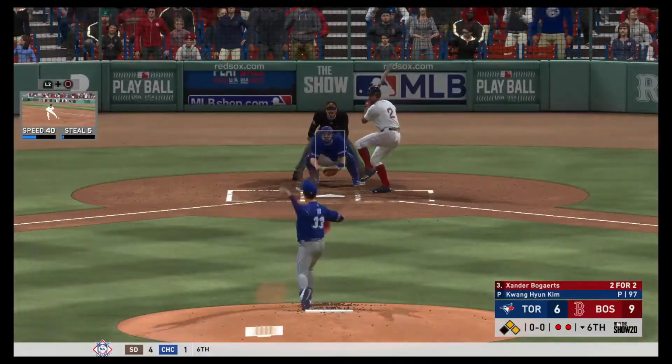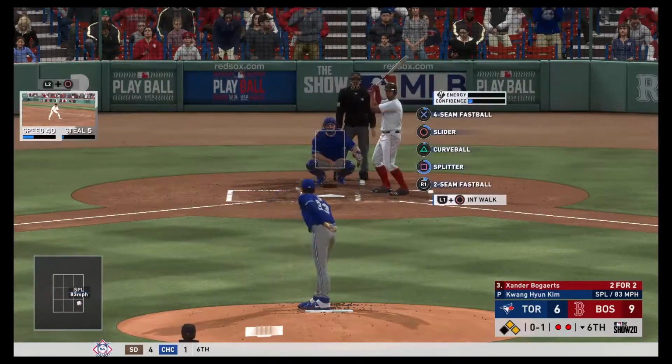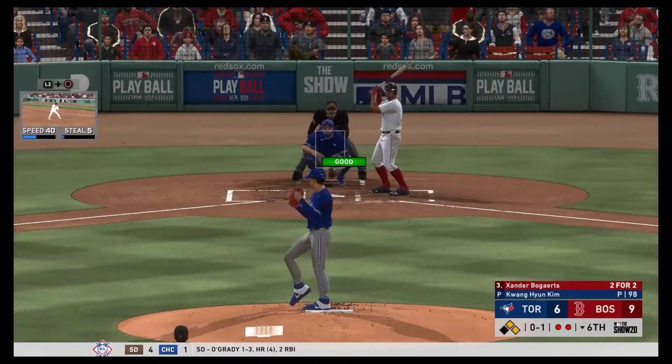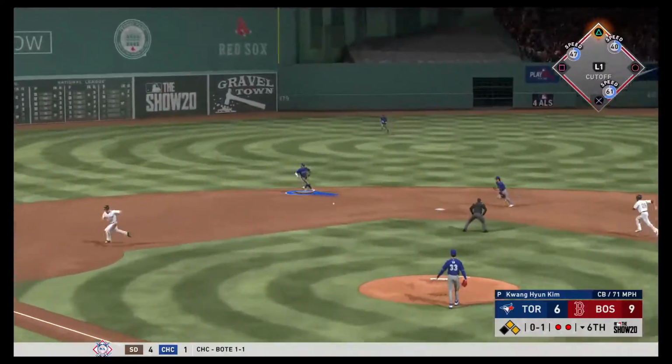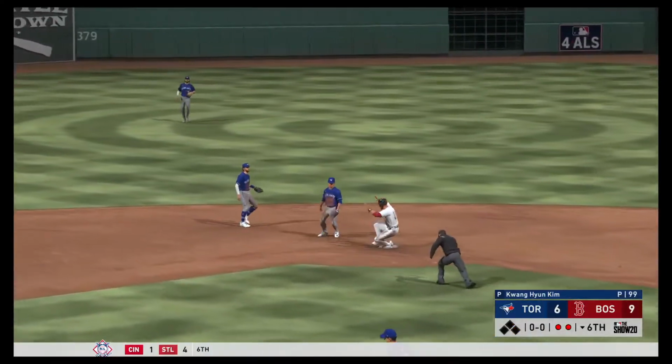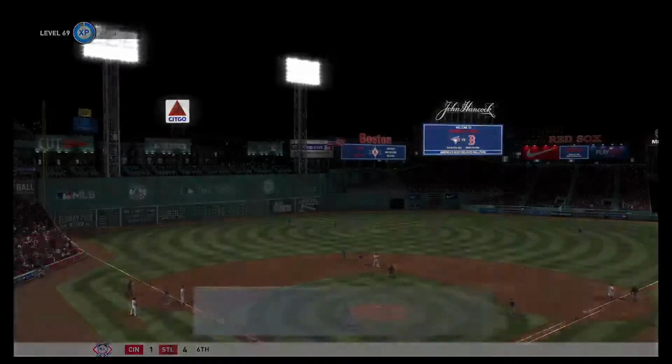Into the box now, Xander Bogaerts. As the first pitch to him is in there for a called strike one. 2 hits and 2 trips for him thus far. Ground ball sent back up the middle. On to second for the force out, and the side is retired.